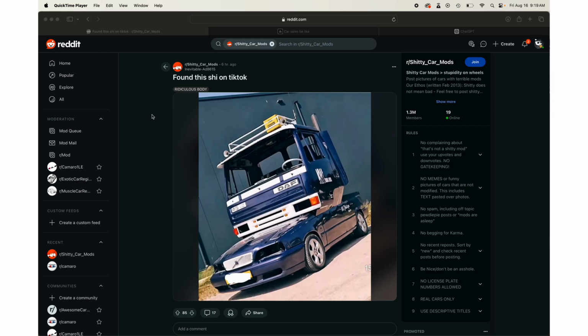And let's not forget the style. This isn't just a car, ladies and gentlemen, it's a statement. A statement that says, I dare you to figure out what's going on here. It's like putting a tuxedo on a dog. It makes absolutely no sense, but you can't look away. And just imagine the looks you'll get. People will be scratching their heads trying to figure out if they just saw the weirdest thing on the road or if they need to go get their eyes checked.